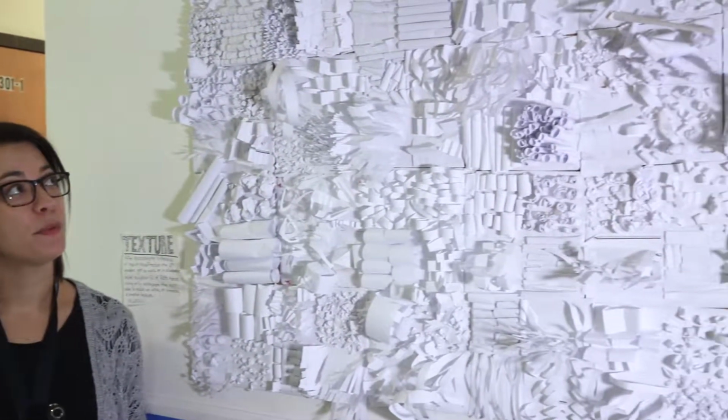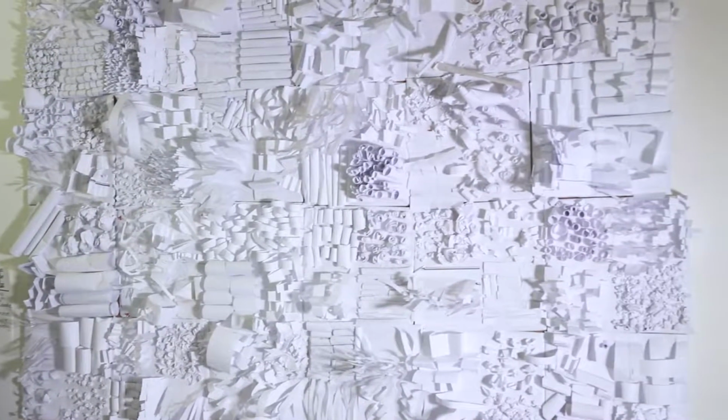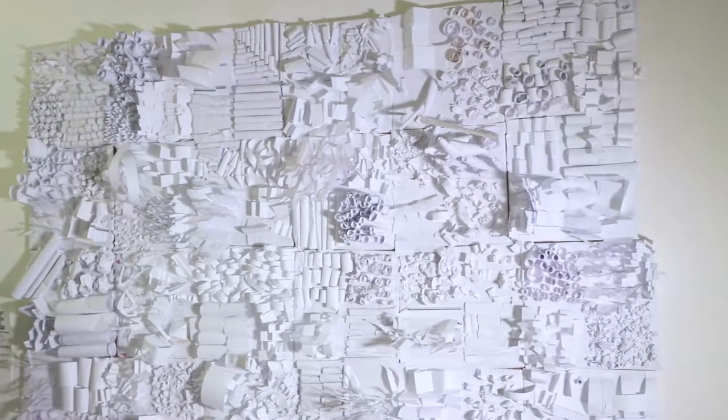This was the texture piece made by the 6th grade class. They worked collaboratively where each student had a 4x4 square. They added texture to it and we put it together to make one large mural.